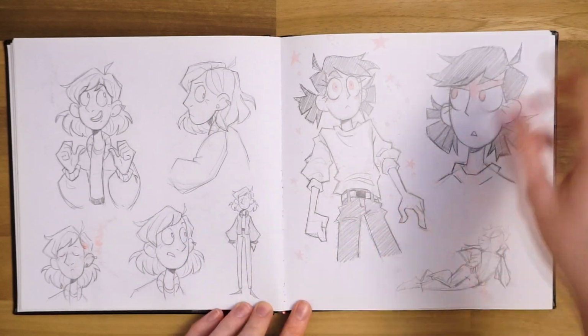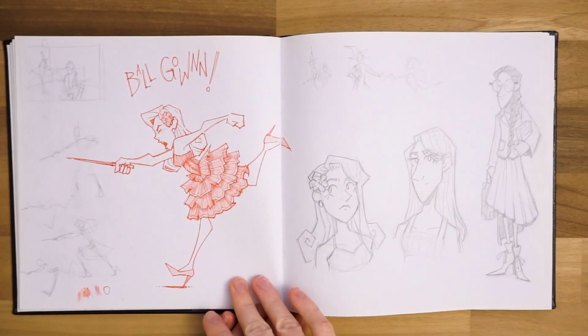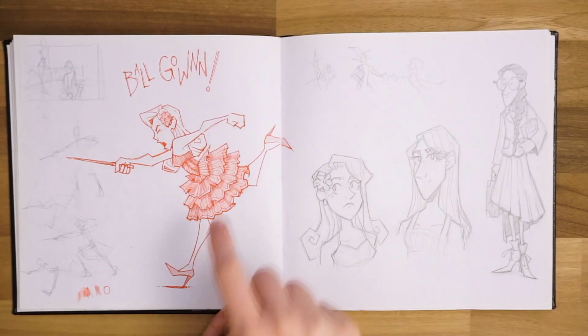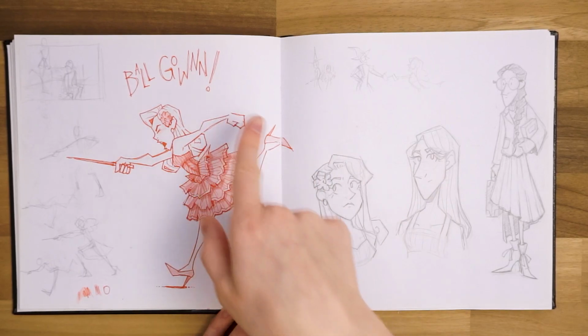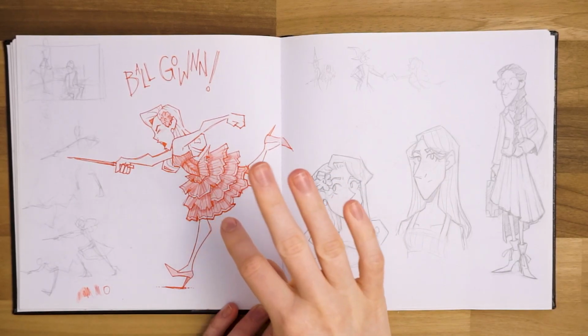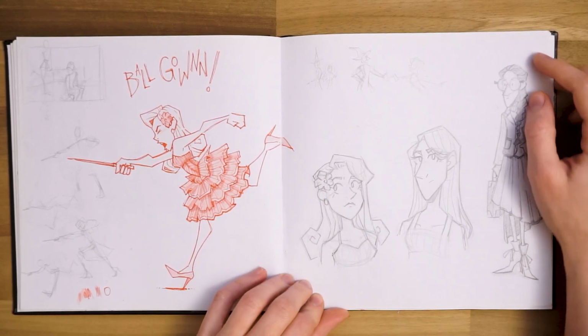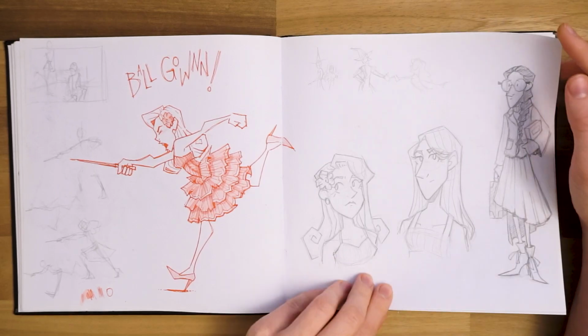Some random guilty pleasure doodles. Some wicked doodles. I really like this one. I think it has some nice movement and some nice expression in there. It's very simplified, but also detailed at the same time. And a little Elfie, Glinda and Elfie.